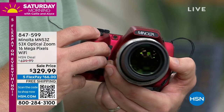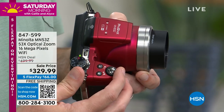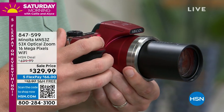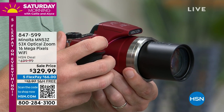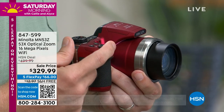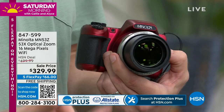Look how big that optic is, and you can go anywhere from super close to all the way 53 times away. To give you an example, imagine something 530 feet away, and now it feels like it's just 10 feet away. I mean, that's almost two football fields. And it seems like it's 10 feet away, all because you have a brand like Minolta, who's been around for over 80 years, created some amazing optics, and now those optics are built into this camera.